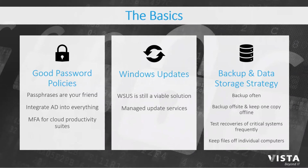Another item on here that isn't necessarily a free or a basic, but password management software. We have an offering that we have under our umbrella of services that we can take a look at.